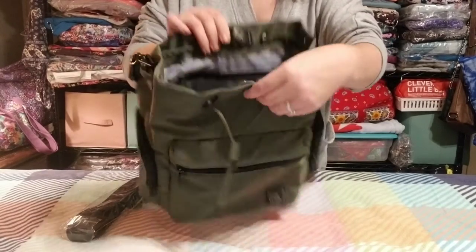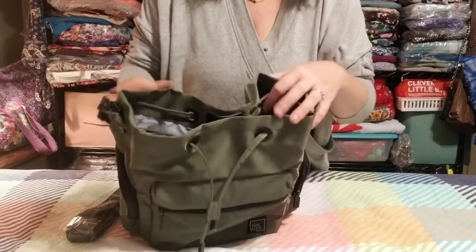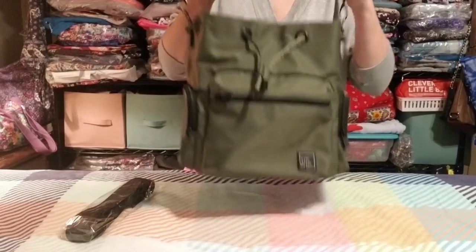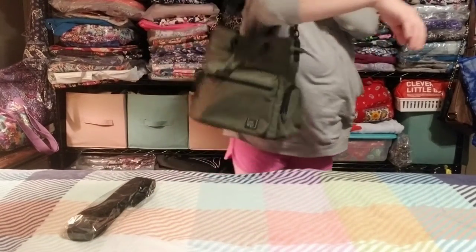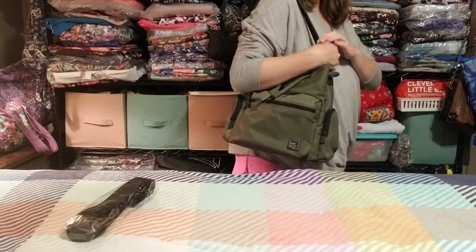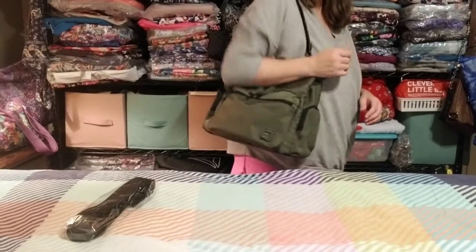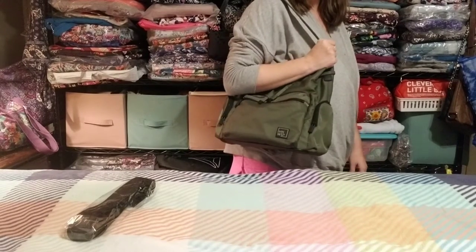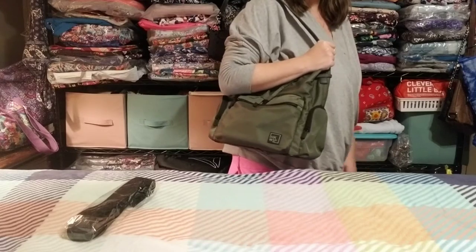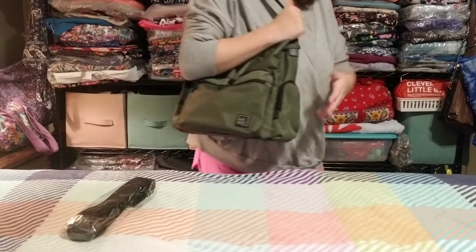But you also have a magnetic snap closure. And that's pretty much all I did when I carried it. I just snapped it closed and then just threw it on my shoulder. And the length that this shoulder strap sits at, it's just perfect to kind of smash down with your arm and just hold it. And that's what I did. It was really comfortable. It worked great for me, for my purposes.